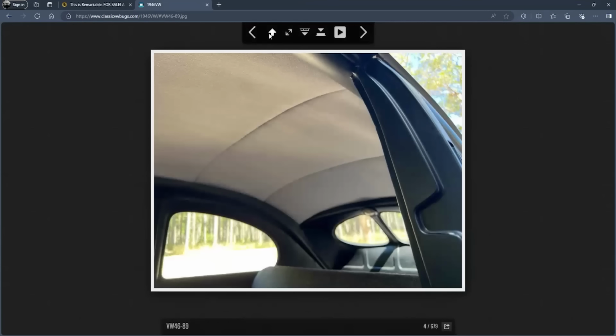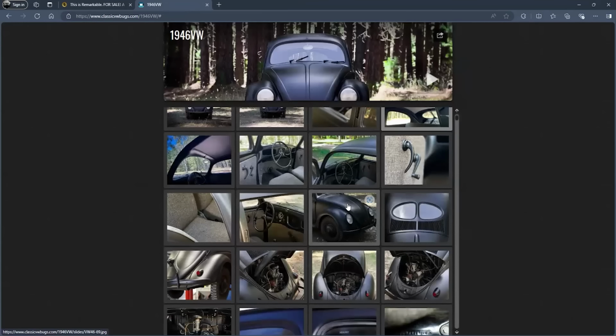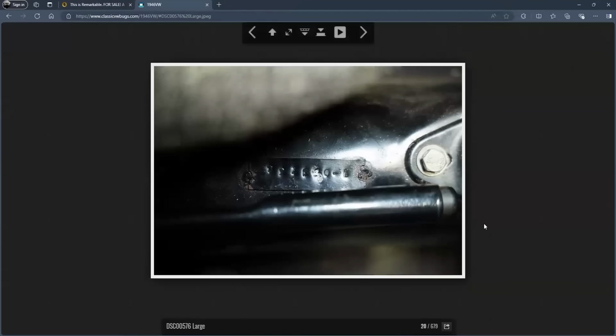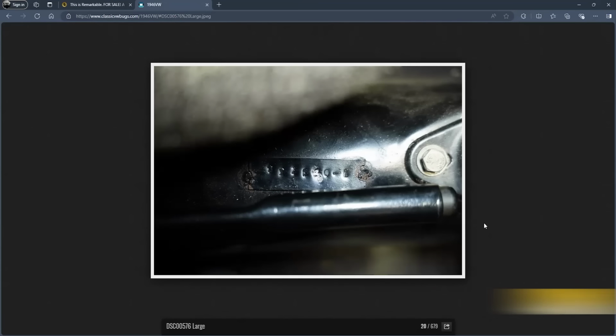Now, there's one picture in particular that one of these historians, whom I admire and have great respect for, pointed out to me and said that this tag is not correct. The shape of it is a little off. So naturally, I have to be transparent. So I did contact the sellers in Australia and said, hey, what's going on with the tag here?